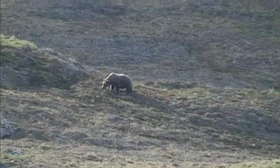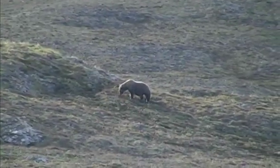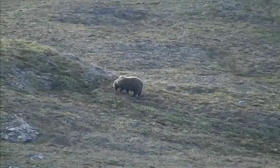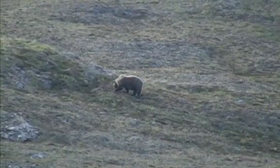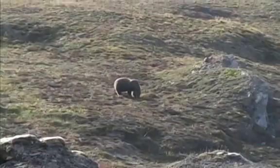Nice. Oh, look how fat that bear is. Hey, his belly's dragging on the ground. He's 7.5. Is he? Yeah, he's a good bear. For here, I mean, that's a really good bear for here. They also find this great grizzly, but unfortunately Trent doesn't have a tag.